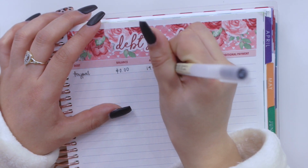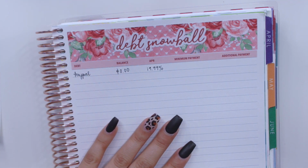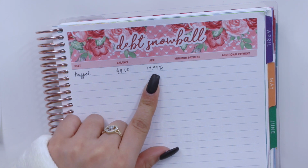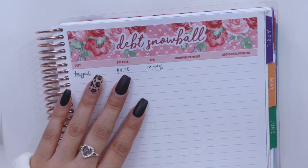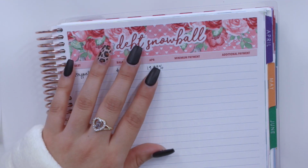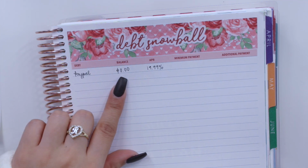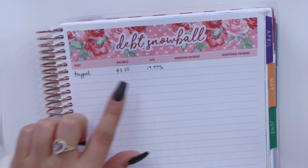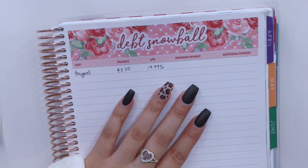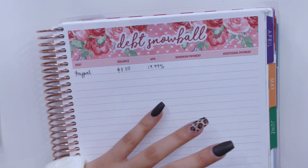So I am just going to write down the APR for this, which I always suggest that when you're trying to look at all of your debts, you definitely know the APR, just so that you know how much interest you're paying per card, and from there see if you want to do the debt snowball method, which is the method that I've been doing for a year now, which is paying off the debt with the least balance, or you can do the debt avalanche method, which is tackling the debt with the highest interest. It just is all personal preference and what you want to do.